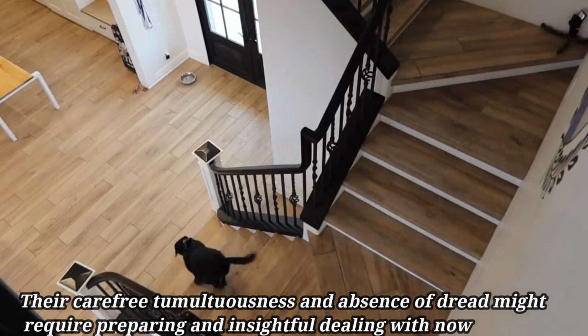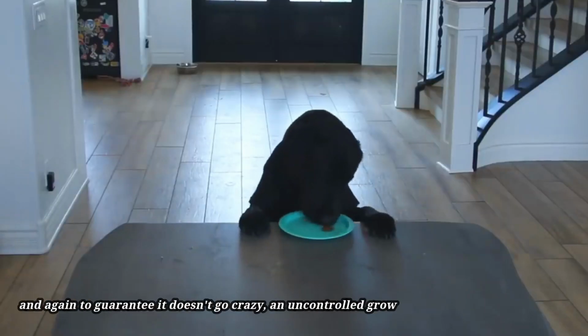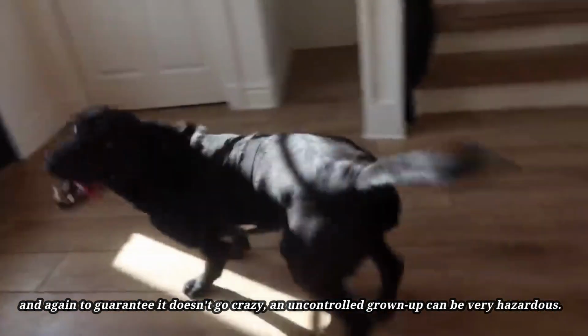Their carefree boisterousness and lack of fear might require training and careful handling at times to ensure it doesn't go out of control. An uncontrolled adult can be very dangerous.